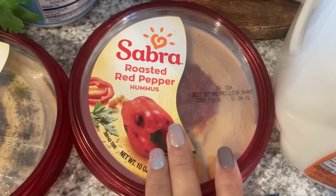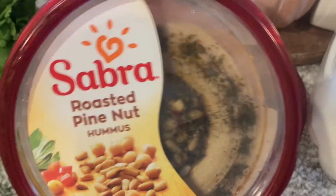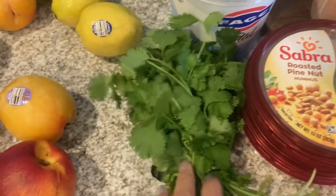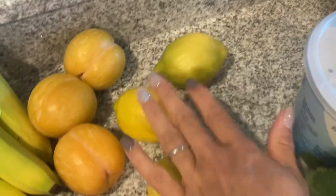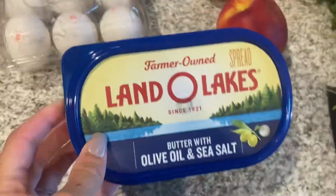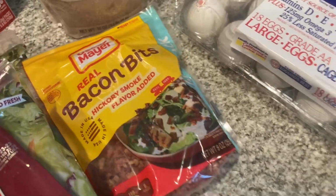Really quick grocery haul. We picked up milk, ground beef. We're running low in the freezer, so we just like to stock up when we can. My husband picked up hummus. My sons and my husband absolutely love hummus. For me, it's like hit and miss. We picked up cilantro, the Fage Greek yogurt. I think my husband said these are called pluots, plum quads. I don't remember. A few lemons, some bananas, nectarines, butter, eggs, and bacon bits.